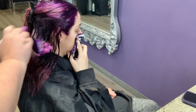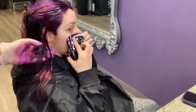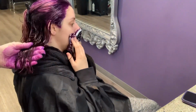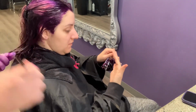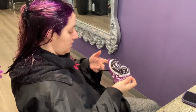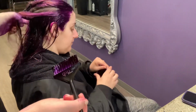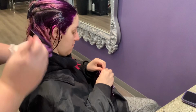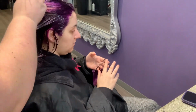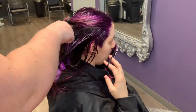So we're just going to go through and slap it on the roots really heavy. You really have to use a lot of this stuff, so make sure you're charging accordingly. Put it on the roots, and then bring it through the rest of her hair, and then grab a comb. Don't use the fine tooth end of the comb. Use the wider comb because you don't want to scrape the color off of the hair. Make sure you're combing through the hair enough to do a good application so that you're not leaving any holes or missed spots. Double check your work to make sure that you have a great application.